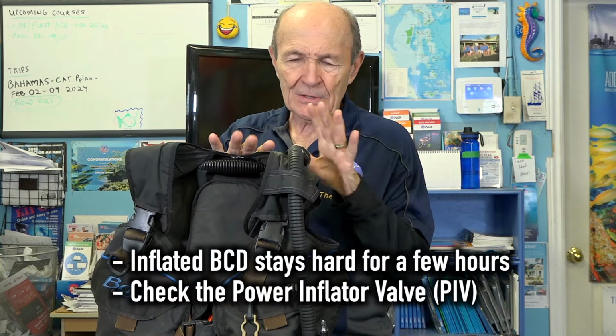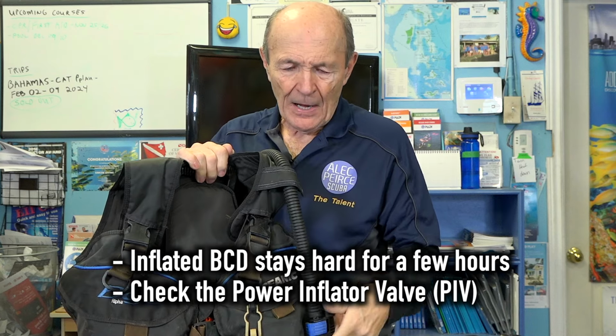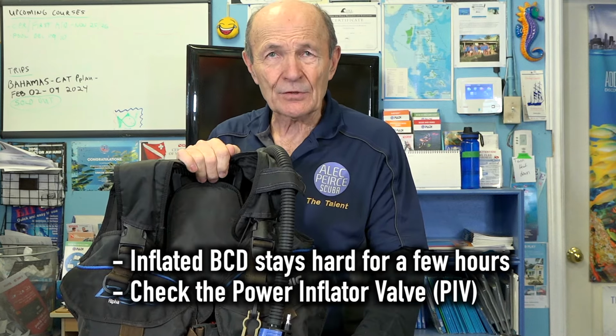If it's in good shape, you've done all the things that I've suggested. Blow it up hard, make sure it stays hard for a good length of time. Check the power inflator, and then you can take it to your local dive store. He will clean it thoroughly, replace the rubber in here, clean the valve in here, probably for $30 or $40. You'll have a completely serviced, good BC. It is important that it fits and it's the right size. If you are a medium, and this is an extra large, but it's really, really cheap, don't buy it. That's not going to be safe to use. You need to have the right size BC. But other than that, a good, fairly new, used BC in nice condition that holds its air and works well is a good buy.